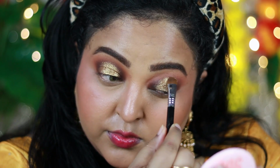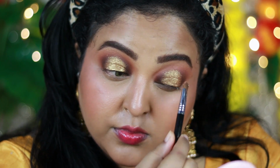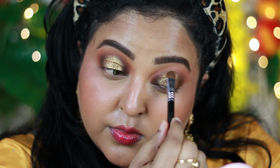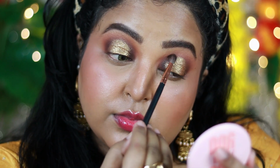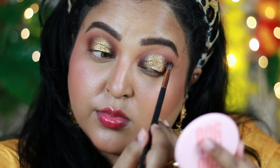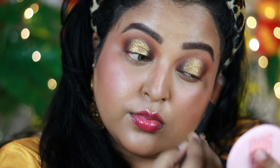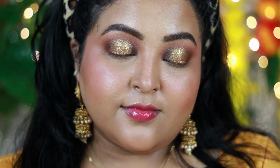As you can see, this is what is called a halo eye, and it actually makes your eyes look really big. This kind of eyeshadow makes everything look really big and your eyes pop better and it looks more like a doll. So you can see I'm blending out the edges, and this is how the eyelid turned out. Absolutely in love with the gold and the brown tones that I have used.